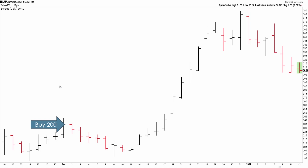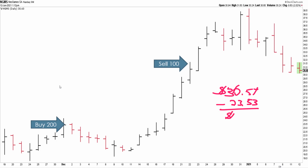Anyway, it kind of failed miserably at first, but it didn't stop us out. And we were able to flip out 100 shares here, or at least I personally flipped out 100 shares here. So it's $30.54 minus 23.53. That's $7.01 times 100 shares. That's $700, actually $701. And I did a little mark to market right as I'm going live here, or just a few minutes ago when I grabbed this slide. And it was at 30.60.